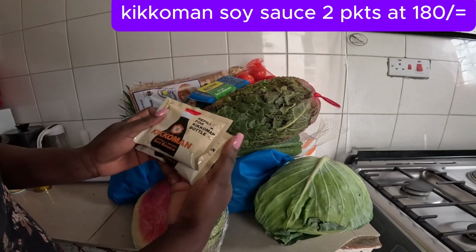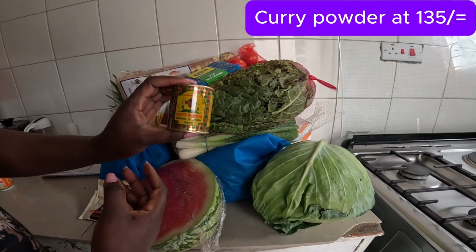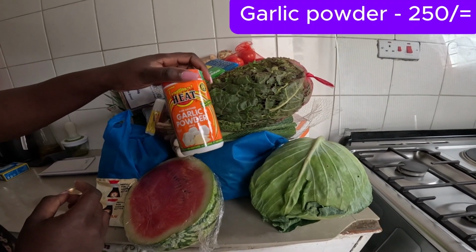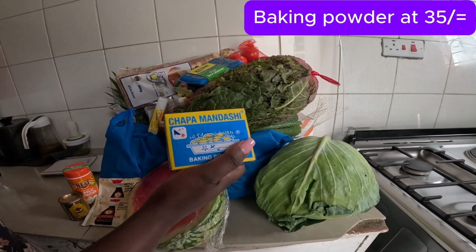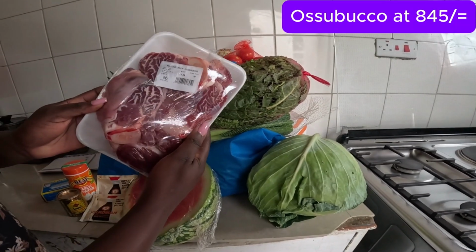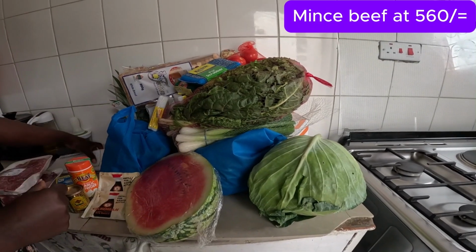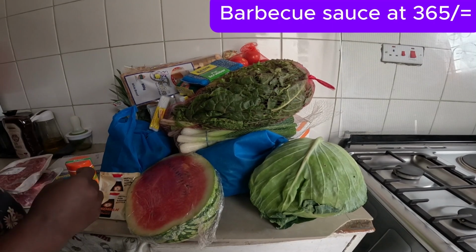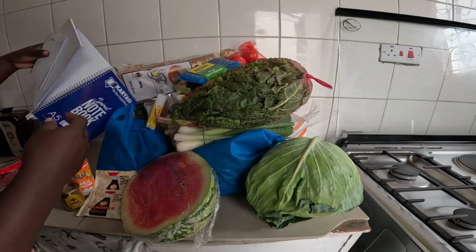Okay, then of course Kikkoman soy sauce is my favorite. I also love curry powder. This Simbambili. We had to restock garlic powder. Chapa Mandashi for anytime we want to bake, baking powder. Then we have some osso buco, and we have some mincemeat and barbecue sauce, and then some Royco cubes, and then we got some notebooks.